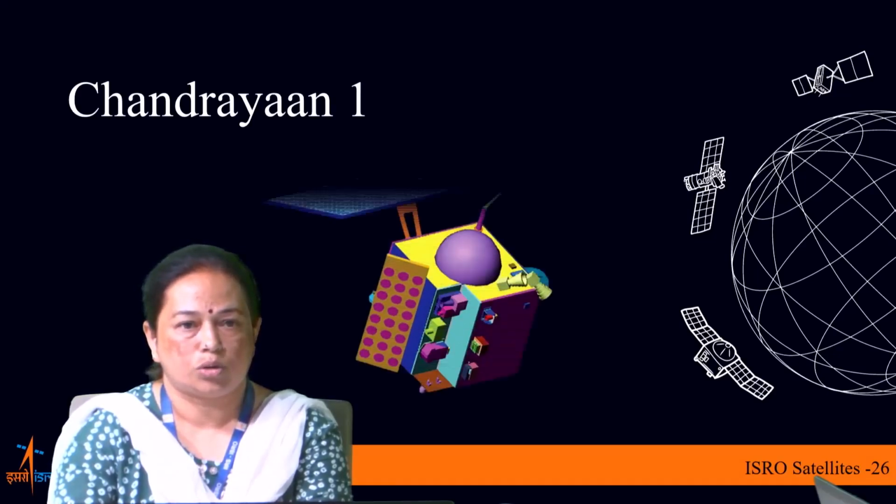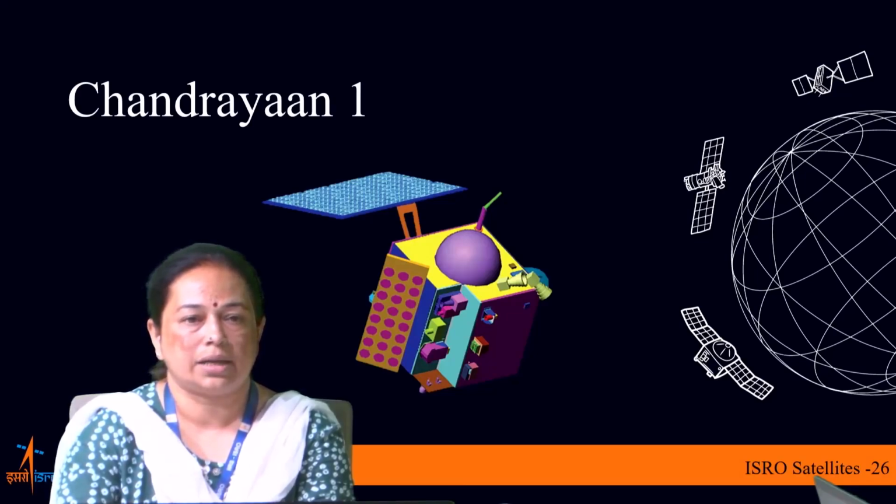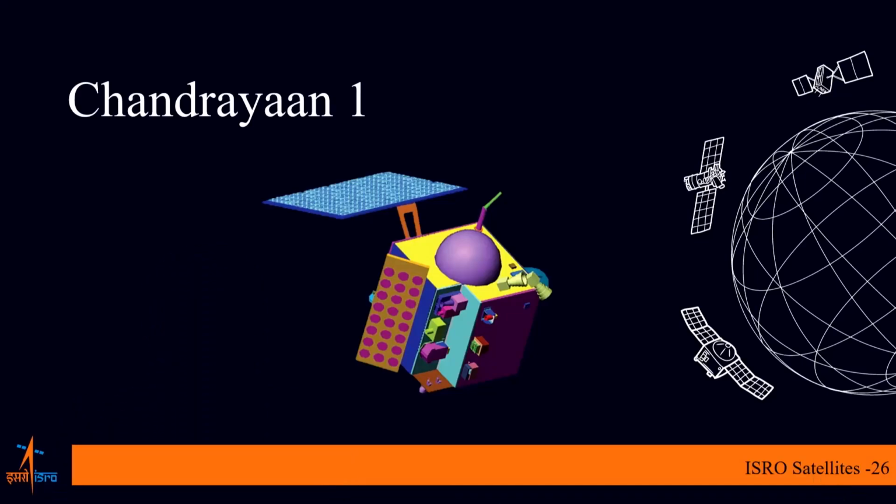Chandrayaan-1 was India's first moon mission. The mission had 11 payloads built in India, the UK, the USA, Germany, Bulgaria, and Sweden. The Chandrayaan mission, launched on a PSLV rocket on October 22, 2008 from Sriharikota, was designed to collect data about the topography of the moon. The spacecraft was orbiting around the moon at a height of 100 kilometers from the lunar surface. It collected data on chemical, mineralogical, and photogeological mapping of the moon.